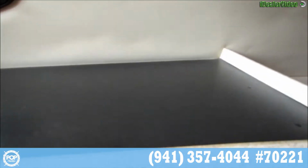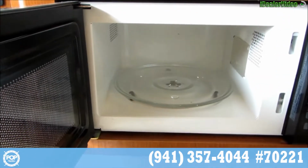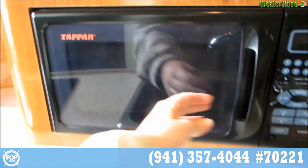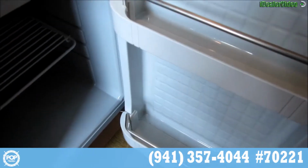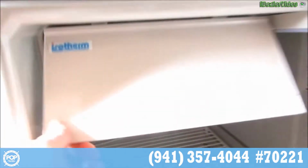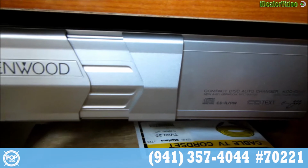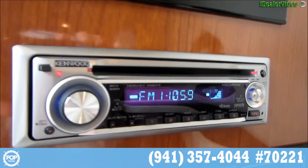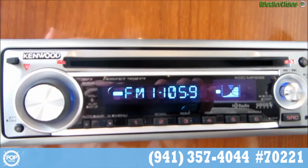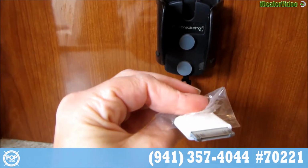Okay, got a shelf up here for storage. Now this is a tap-in, I guess that's how you say it, microwave. Did verify that the water was pressurized earlier. Nice clean fridge. Small portion for freezer. Now, there is a 6-disc CD player down here, Kenwood. There's a stereo up here. This is Sirius ready. And it also comes with an iPhone hookup. I think this is for a 4 or 5. That would be an easy change.